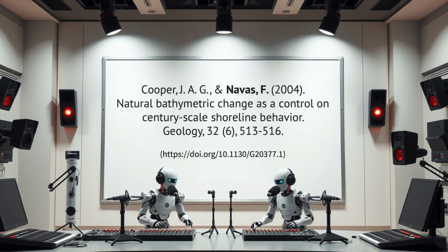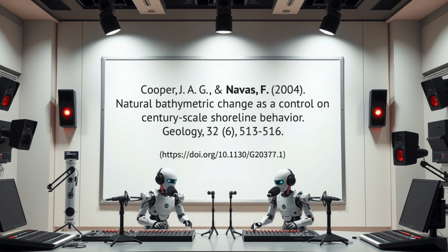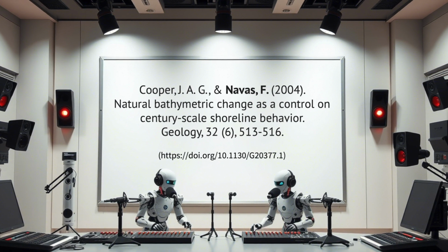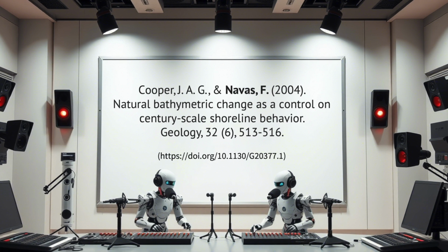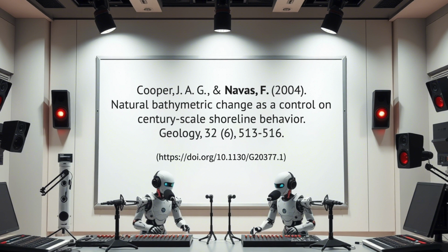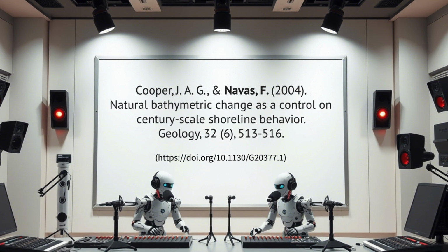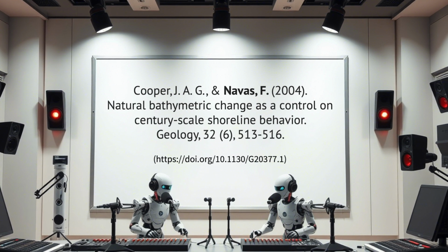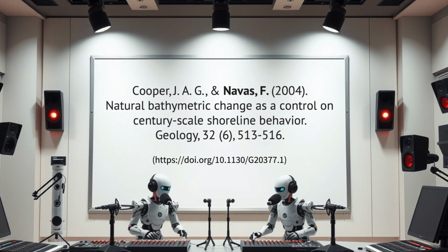It's amazing. So we have this changing shoreline, but how did the researchers actually connect those changes to what was happening on the seafloor? Did they have to invent some kind of special underwater time machine to see how the seafloor itself had changed over time? Well, it wasn't quite a time machine, but they did have access to something pretty special. They had bathymetric charts from 1861 and 1968.